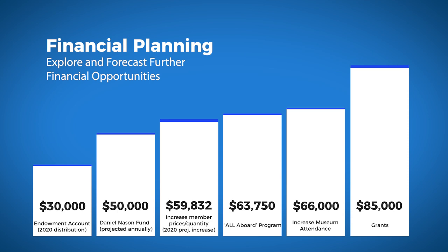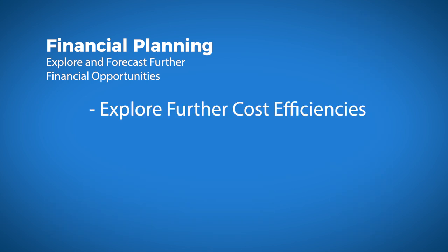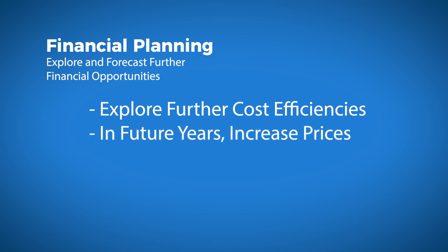The capital campaign account will reimburse the operating account. The NMOT operating account funded nearly $200,000 in capital expenses. This will enable us to increase our reserve funding for years 6, 7, and beyond after the transfer agreement. We will explore and implement cost efficiencies. And in 2021 and beyond, we will implement an additional increase in admission, the miniature train, and other attractions.